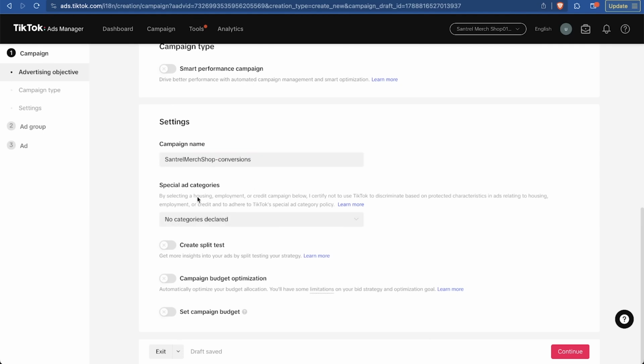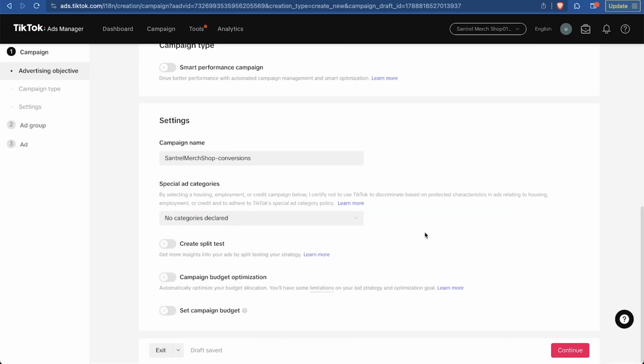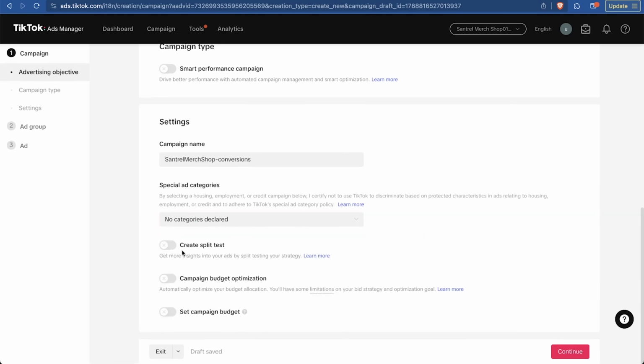And then we have special ad categories. So we are not doing housing, employment, or credit, so we don't have to worry about that. You could create split test, which splits your insights by ads. We're not going to do that right now. You could do something called CBO, which optimizes the whole campaign budget within this. So again, a little bit more automated, a little bit more hands-off.